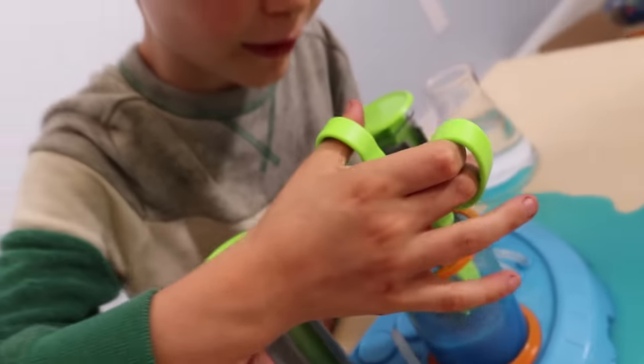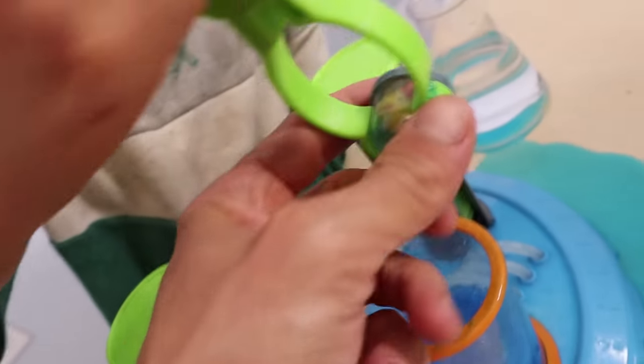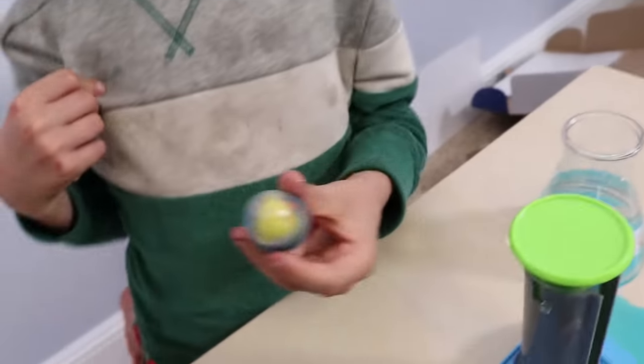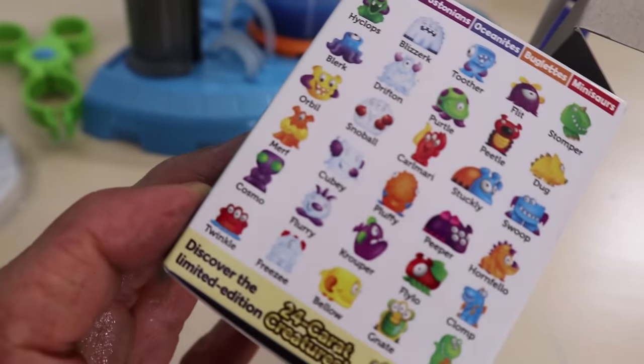What's it gonna be? It's in another little shell. To take it out. Oh, it has eyes. Let's identify it. Okay, open it up. Open it up. We have to identify it. Let's see. Who is it? Oh, I don't know.